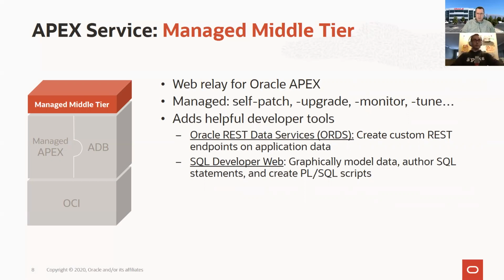This middle tier itself, we take care of the patching, the upgrading, we monitor it, we tune it. We don't want you to have to worry too much about the middle tier. We're taking care of that here. And we also take the opportunity to add a couple of helpful developer tools. These are delivered from out of the middle tier. And these are very helpful to folks who are building and deploying Apex applications.